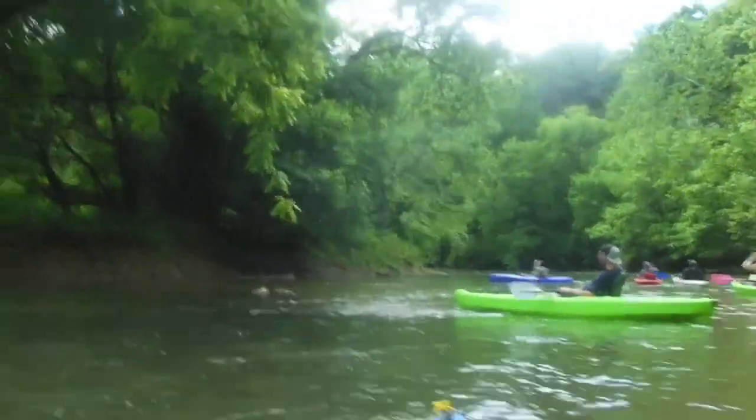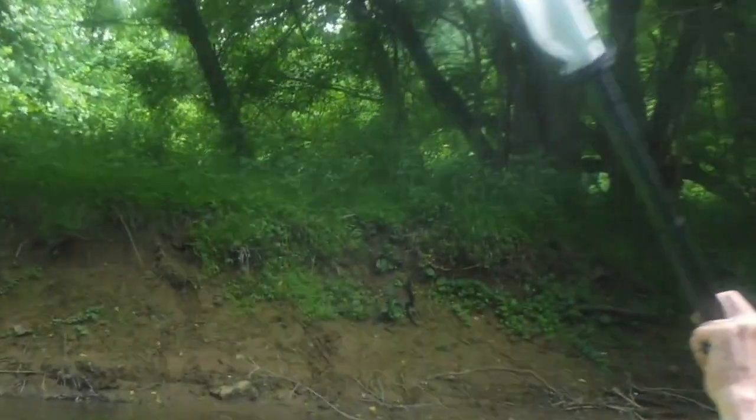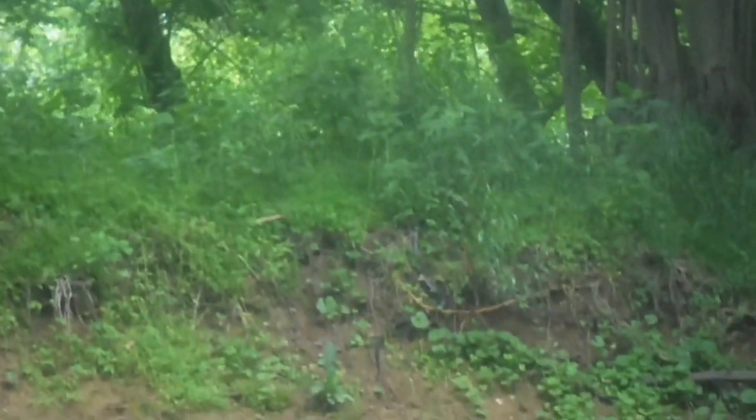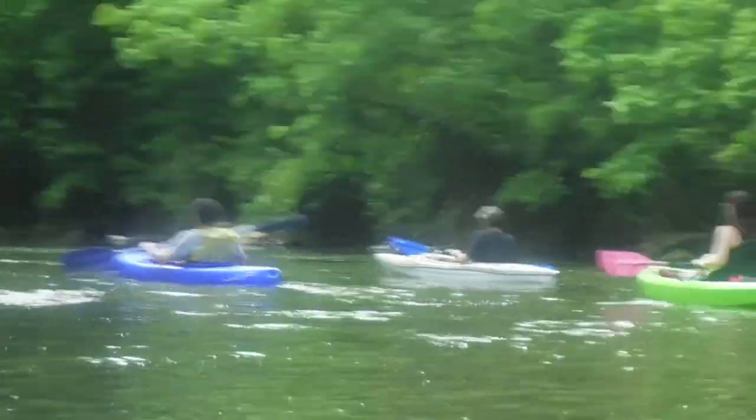Alright, they said there's a snake on the log. Maybe we'll paddle over and try and get to it. Look at the snake here on the side going up the bank. It's disappearing now. Big old snake. Well, down we go. We always see different kinds of wildlife out here on the creek.